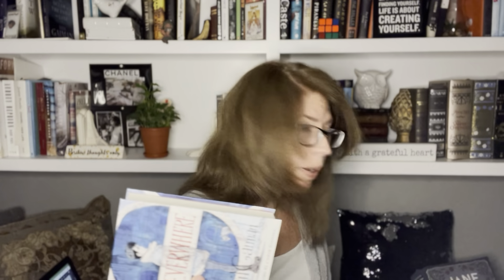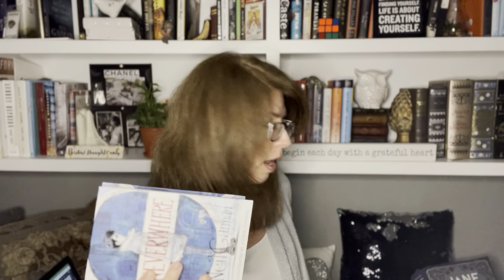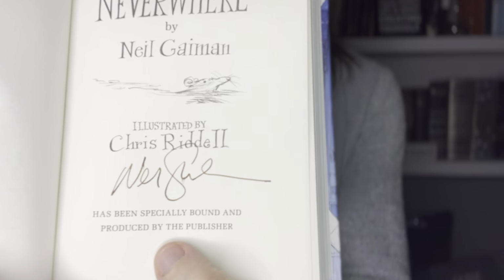And there's a funny story behind this because I bought 1 copy for myself and I bought another copy for my best friend, and she decided to buy it on her own, so I have 2 copies. So here's the other copy with the signature. You can see.